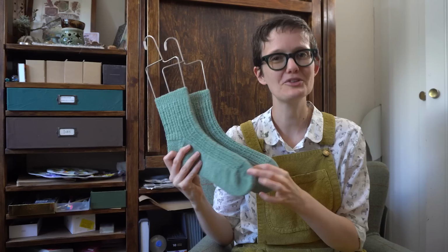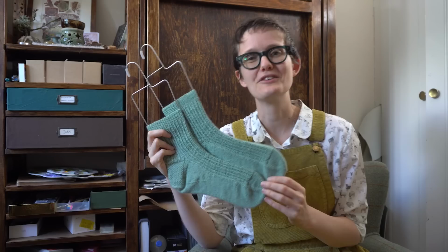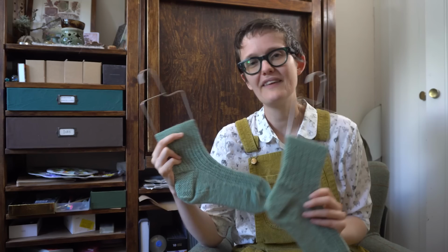My second finished object is a project that I pulled from my pile of unfinished works in progress, and they are the Birch Ply Socks by Anushka of the Crimson Stitchery. According to my Instagram, I cast these on in 2020, knitted a whole sock and the cuff of a second sock, and then set it aside for whatever reason.